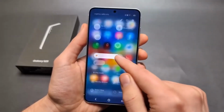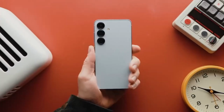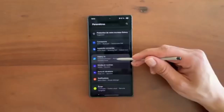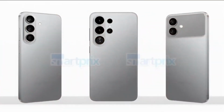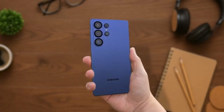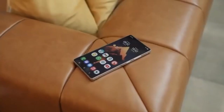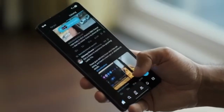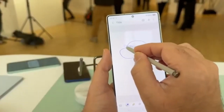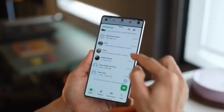Now, to be fair, Samsung Foundry's yields, basically the percentage of chips that come out perfectly functional, are still not as high as TSMC's, but they're finally good enough to mass-produce chips for a major flagship launch. That alone shows just how much progress Samsung has made in catching up to its main rival in the semiconductor space. And this isn't just about the Galaxy S26. Samsung is clearly thinking bigger.